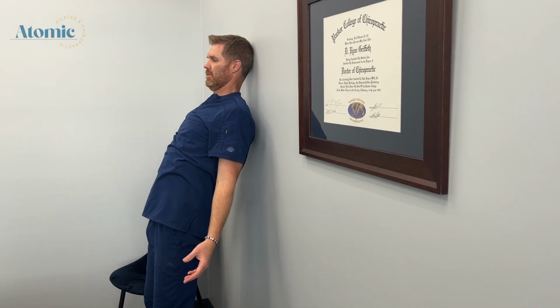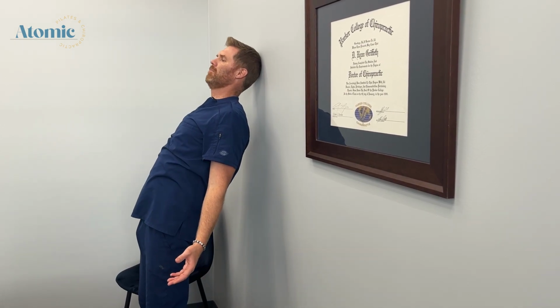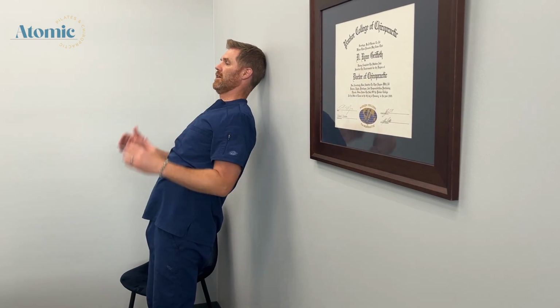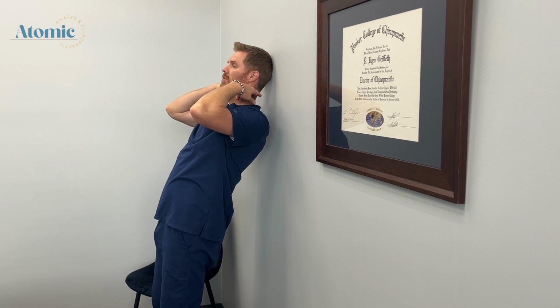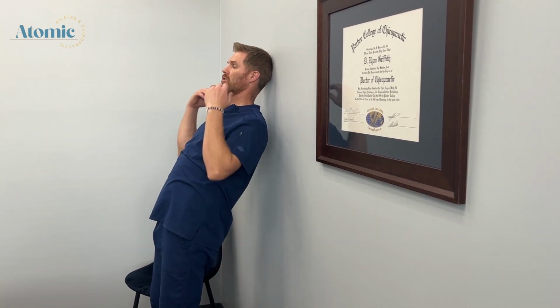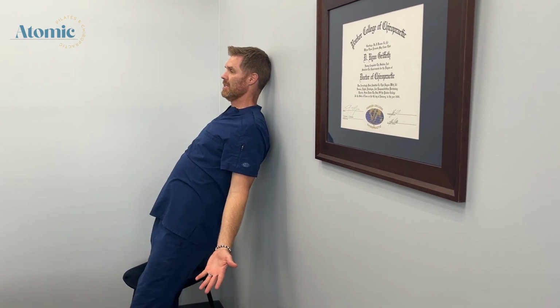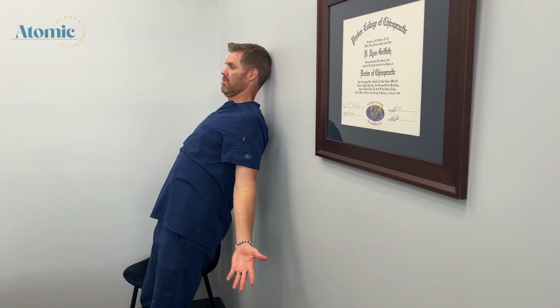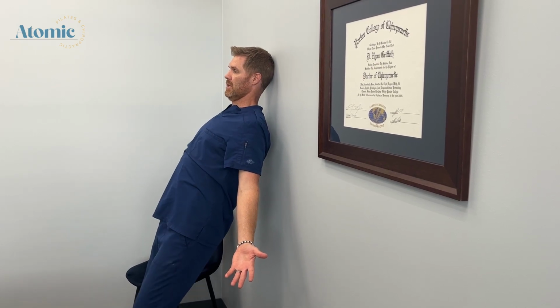Now you want to be careful that your chin's not dropped down or tipped up, but you want to have your eyes level as you hold there. As you stand here, you're going to start to feel a little burn in the back of your neck because you're using these neck muscles to try and hold you up. And if that's easy, you can always step out a little bit further to work that more. Then after about a minute, when you stand up, your head's going to feel like it wants to go back.